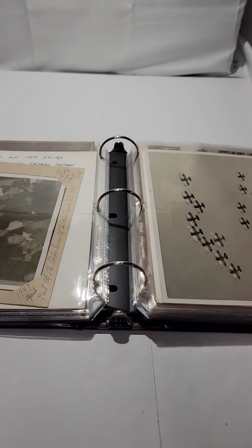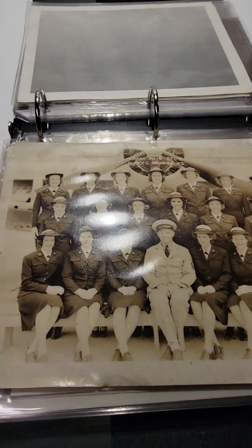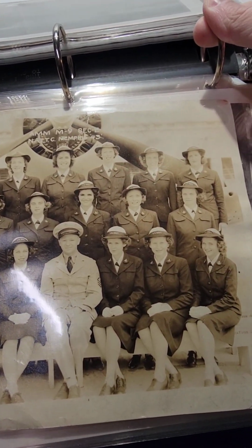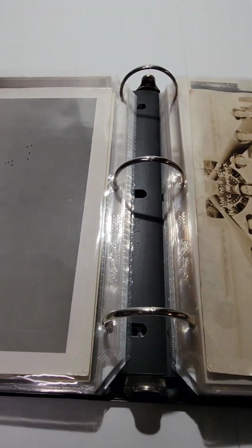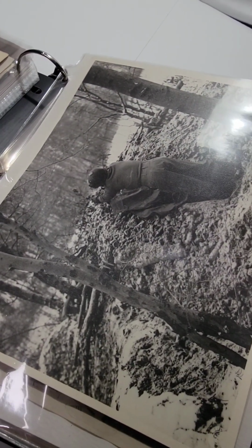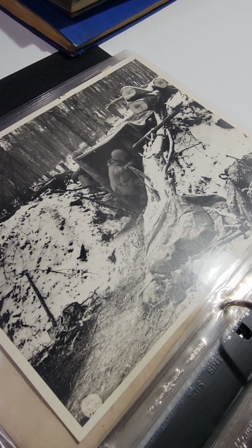Sorry, let me get back a little bit here. Really neat, the ladies there in 1943. Anyway, it continues on. There's some photos of some soldiers digging in Germany. I can't remember exactly where. There's another one right there.